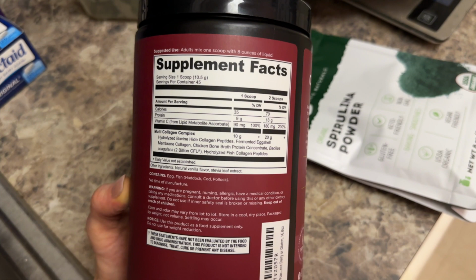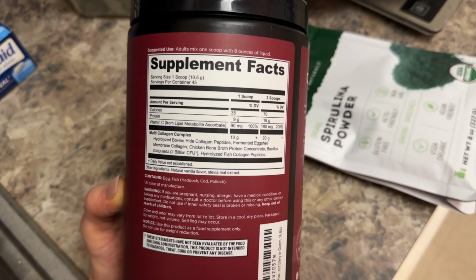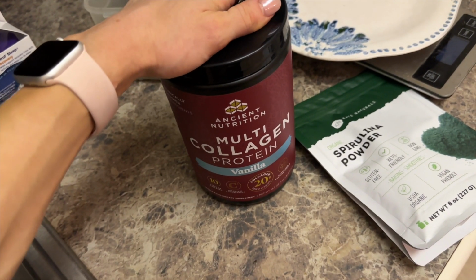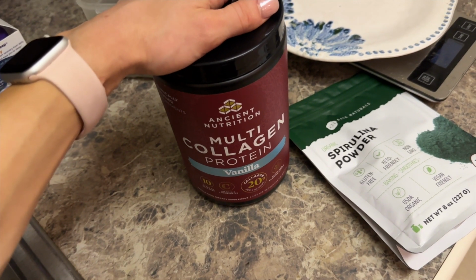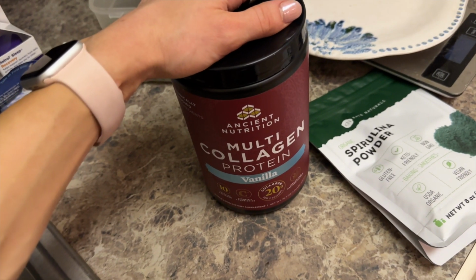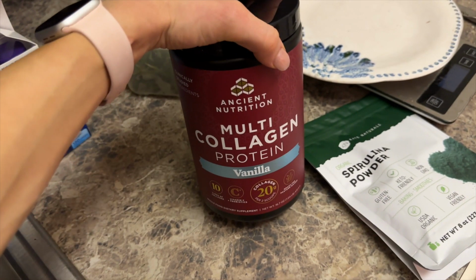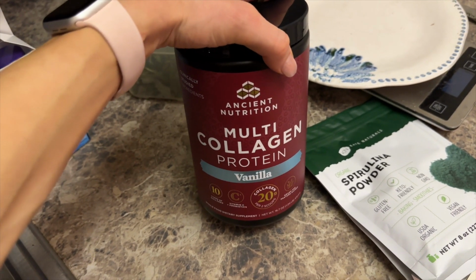So this one has bovine hide collagen peptides, and then it's got the bone broth protein concentrate. Now, the thing with collagen is that collagen does not have tryptophan in it. And tryptophan is an essential amino acid, and your body does not make it. Therefore, collagen is not a complete protein. Now, you can get tryptophan in collagen proteins, but the way that they go about creating it, it's very processed and it almost becomes negligible.